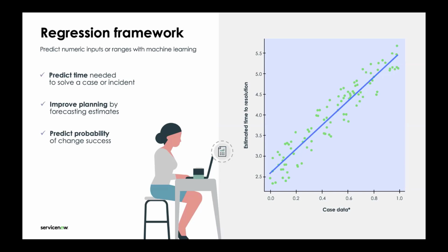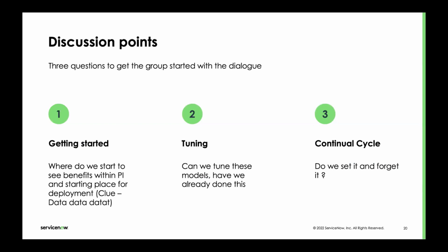So what we're going to do is, before we get into the demonstration as such, or the back-end viewpoint, just think about these discussion points. If you're on your journey already, some of these may or may not be relevant, but getting started, where do we start to see benefits with PI and starting place for deployment? Well, I'll give you a clue: data. But getting started, for me, the quick win, again, I'll say it again, similarity. It doesn't change anything in the system. It's just providing information, and just getting that information to your agents faster can actually help speed them up. Speed your agent up, resolves calls faster, improves mean time to resolve, improves CSAT.